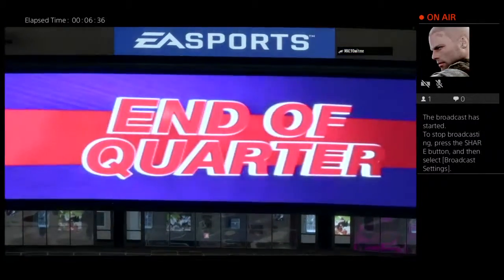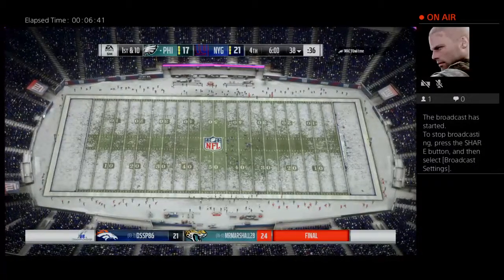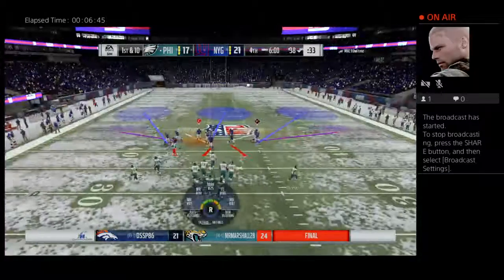Back now here at MetLife Stadium. It's the Eagles behind on the scoreboard, but with the football here as we start the fourth quarter. So here's a first and 10 at the 38.